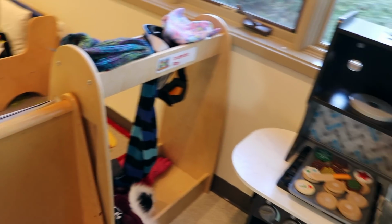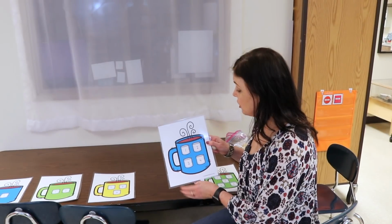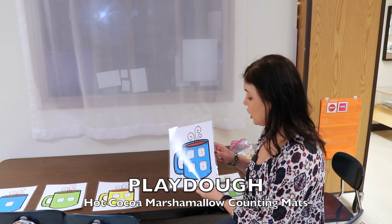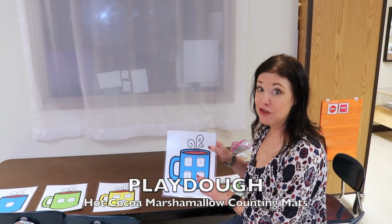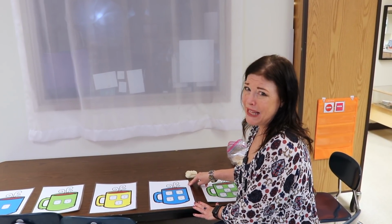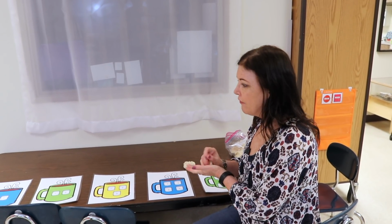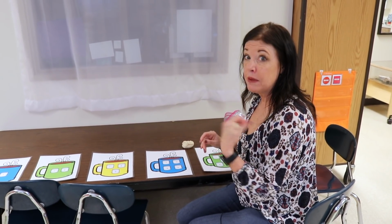So we're gonna have all that out in our winter dramatic play area. I also made these hot cocoa marshmallow counting mats. You can use them for Play-Doh mats. You can use them at your counting table, wherever you want to put them. You can use them with the pom-poms that I just showed in the dramatic play area.